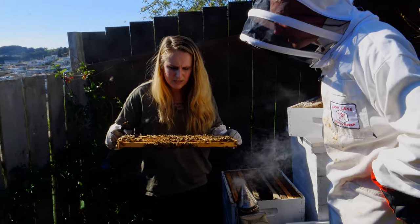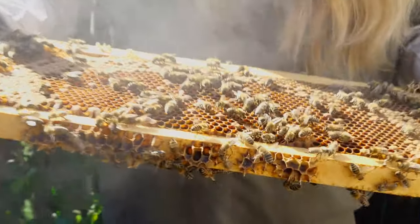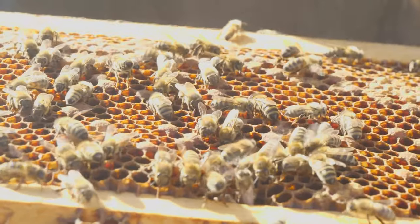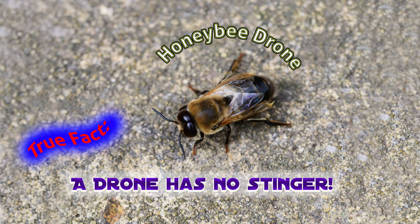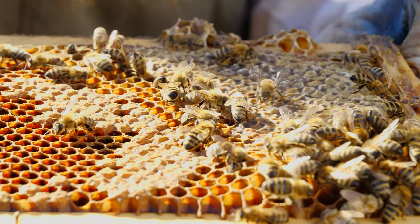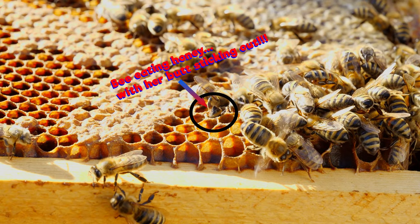Yeah. So, I'm trying to look through and see if I can find some male drones for you guys, because they look different. So, the male bees are different. This one has a little head stuck right there. Yep, they're eating honey. That's it. You see their little bee butts. Isn't that funny? It is funny.